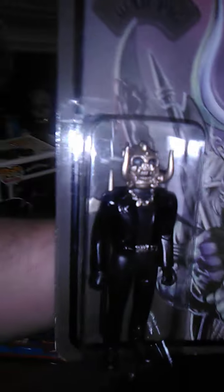I'll show them WarPig, too, please. All right, here's WarPig. Look how cool looking he is, man. Let's try to get up on him. He comes with his big axe, look. Super cool, man. Where's the axe at? Right behind him, see? There it is. Got the big axe right behind him.